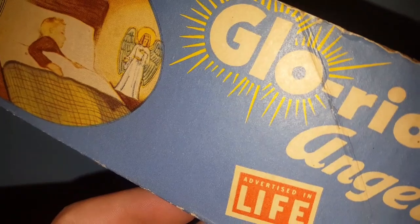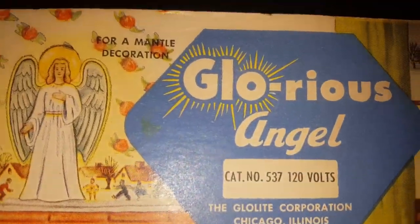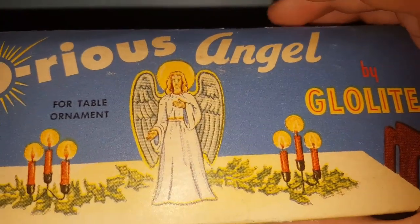I'll go ahead and show you guys the box itself. Just awesome. Actually, it was advertised in Life magazine. That's pretty cool. So you could use her as a centerpiece on a table, or as a nightlight, or for a mantle decoration, or an Xmas tree topper. How cool is that?